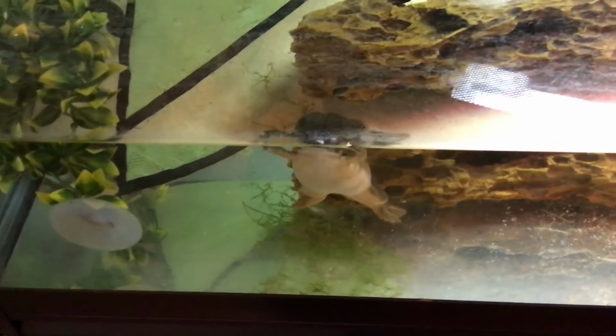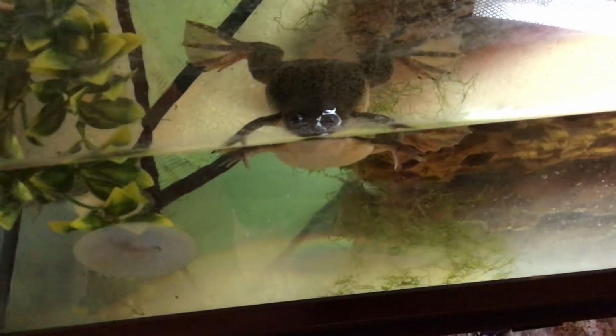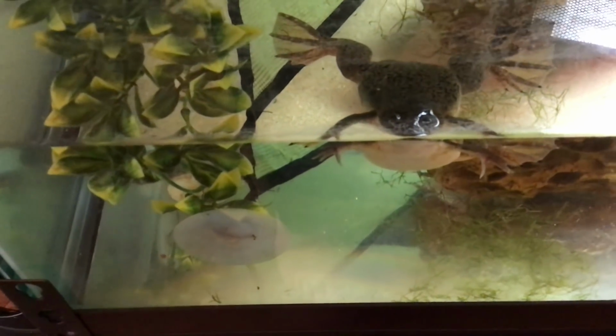So that's Big Mama, always begging for food. She's the 8-year-old frog I rescued from Petco. She is absolutely amazing. She's by far my favorite African clawed frog I've ever had.